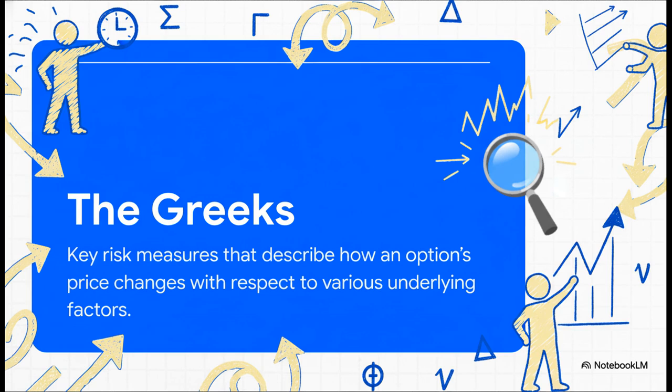So what exactly are the Greeks? Okay, they're not ancient philosophers, but you could say they're just as wise. They are a set of risk measures, each named after a Greek letter, that traders use to understand how an option's price is going to react to all the different things happening in the market. Think of them like the DNA of an option's risk.